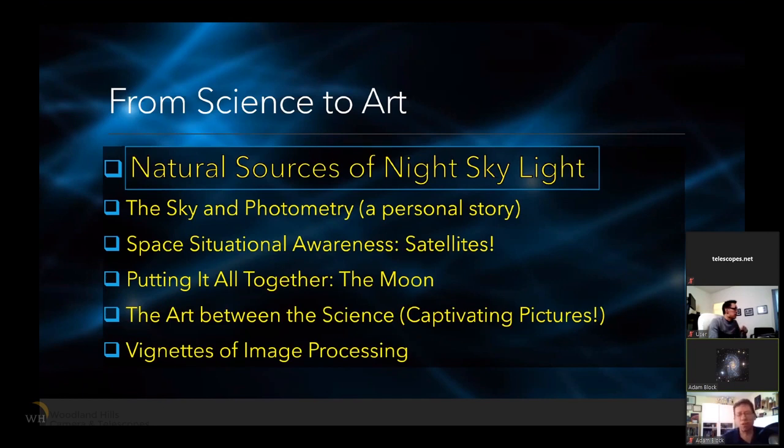Then I'll go into some of the pretty pictures showing some of the art that is possible through this telescope. And given some time, I may even show a few vignettes of image processing, just a few examples of what makes the images look like they do, especially with regard to the astrograph. There are some things that are part and parcel to wide field imagery, and elements of image processing help make those images look the way they do, hopefully compelling and captivating.